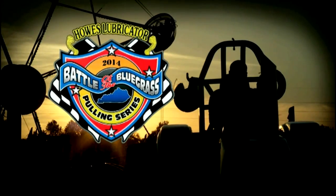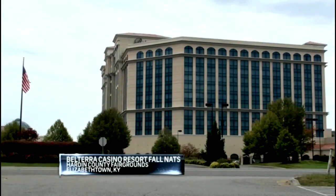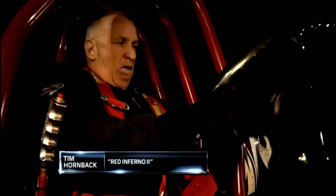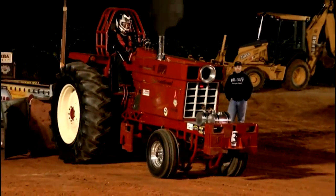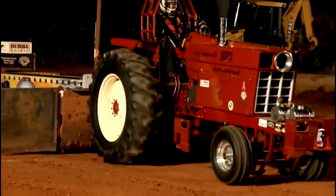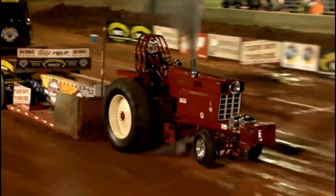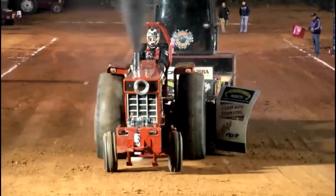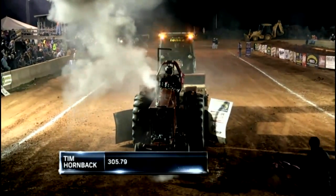It's the Howes Lube Battle of the Bluegrass Pulling Series, the Belterra Casino Resort Fall Nationals, where they'll be having their awards banquet right after this program is over. So let's move classes now. This is Hot Farm. 10,000 pounds is the category. Tim Hornback will be our first puller. He's your defending Howes Lube champion and the promoter of this event, the Breast Cancer Awareness Pull. All the funding from this event goes to support breast cancer awareness, to find a cure.